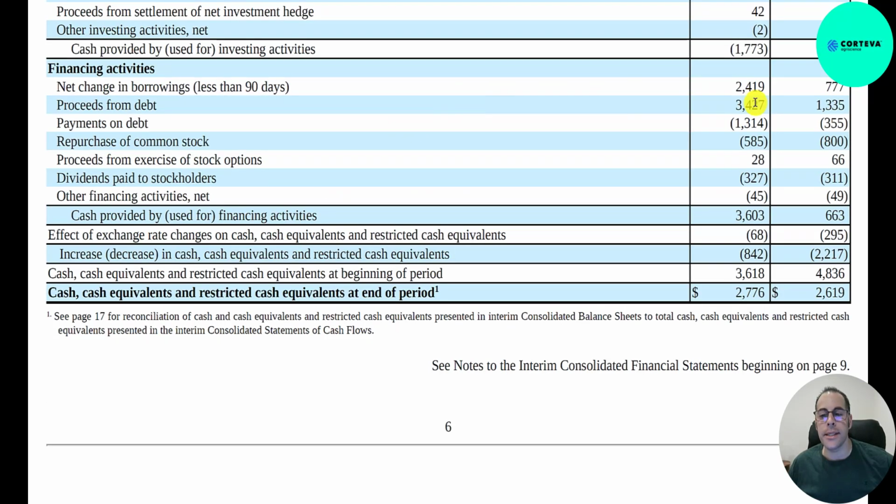In their financing section, they added $3.4 billion of debt. They paid $1.3 billion of debt. They bought back about $600 million of stock. Last year, $800 million. They do buy back lots of stock for a company with negative operating cash flow, which is kind of interesting.